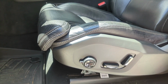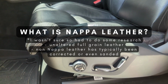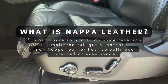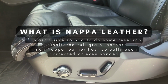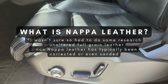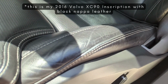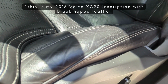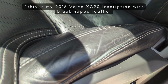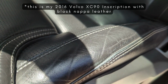So really quickly, what is Napa leather? And I had to do a little bit of research because I didn't really know. But it appears to be unaltered, full-grain leather. So if it doesn't say Napa leather, then that means it's probably been corrected, altered, or even sanded in some way. Not necessarily a bad thing, as non-Napa leather has a smoother feel.